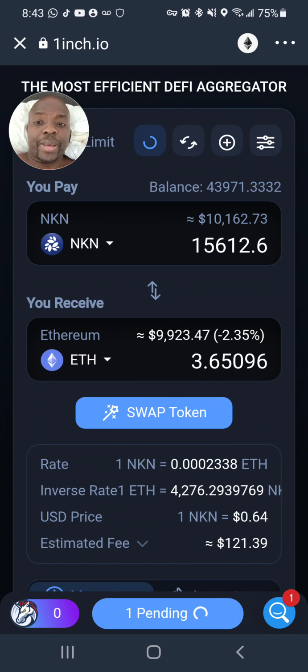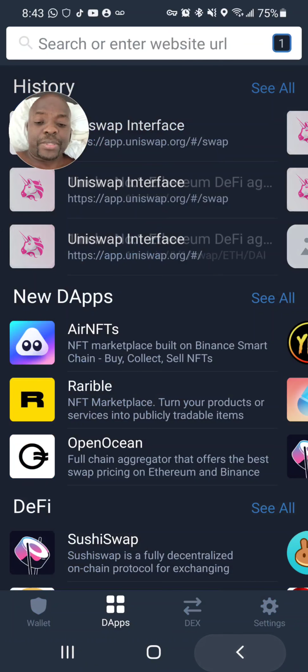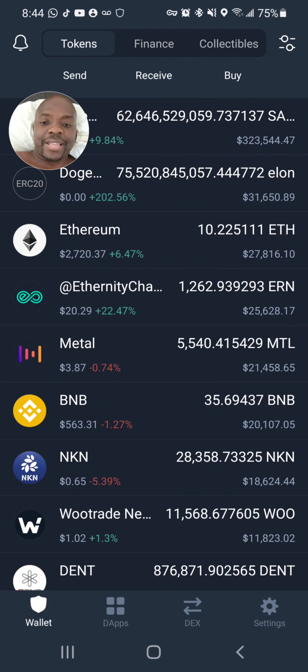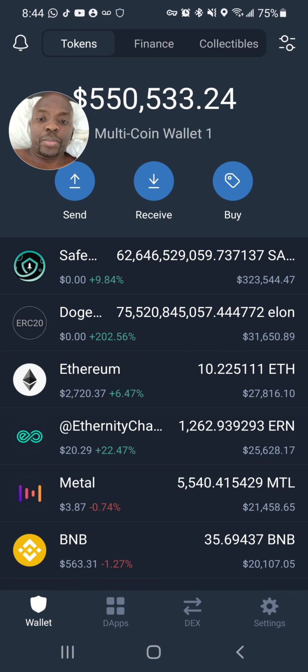It says pending, but I'm going to go back to see that my NKN should be less and my Ethereum should be more. So I go to my wallet. And so now I look, my Ethereum is right where it needs to be at 27,000. I like my Ethereum there. And my NKN is at 18,000. So Metal, I'm gonna leave it alone for now. I am Romeo the Professor, so I bought more of Dogelon, and you see Dogelon now is at 202%.